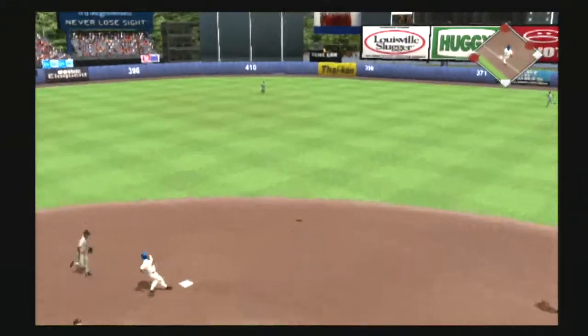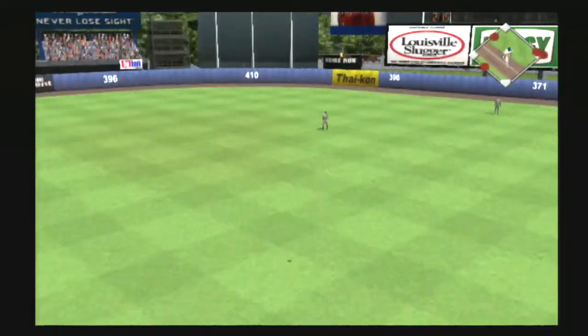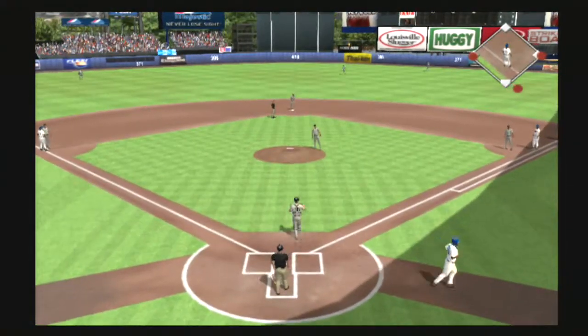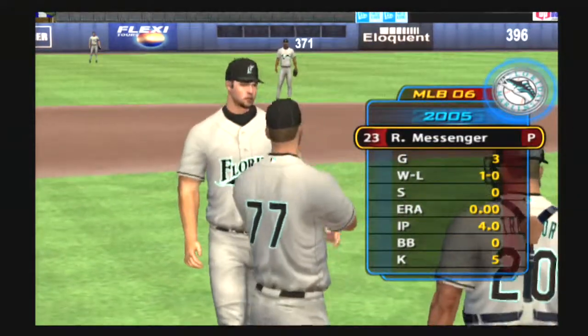In the air to straightaway center field. Aguila is there. Let's see if they test it. And a relay home. And not nearly in time as the run scores easily. Randy Messenger will come in and pitch now.